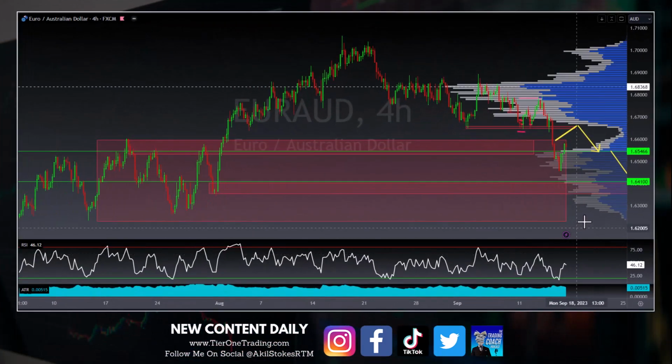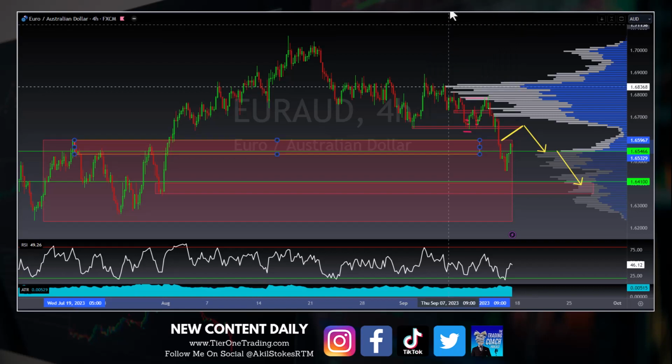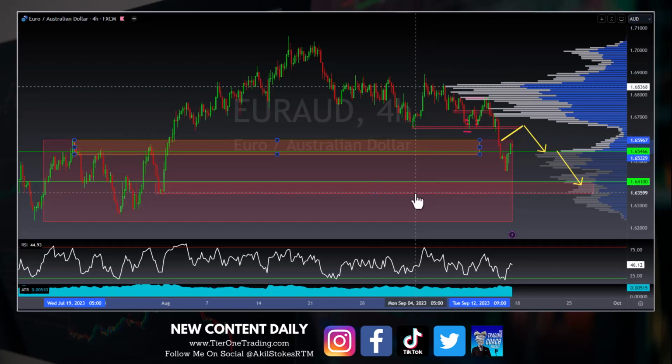Next up, we're going to head back to the Euro Aussie. Kept our notes on here for the live room. If you guys remember, we're looking for two main levels, right? We have a big kill zone here for our bigger red box. I'll go and change the colors of the other one to make it clear. But a big kill zone, which was our kind of initial level that we identified in the market.